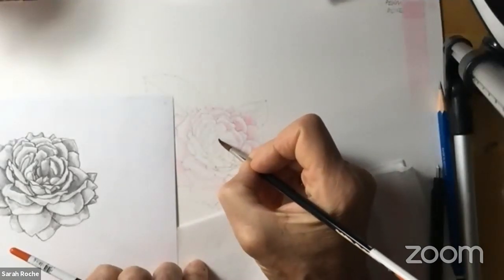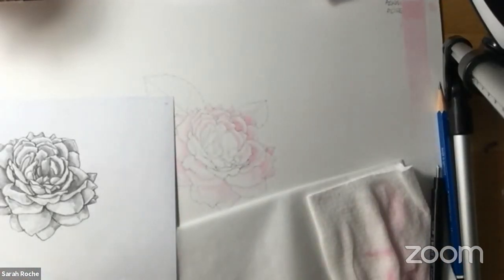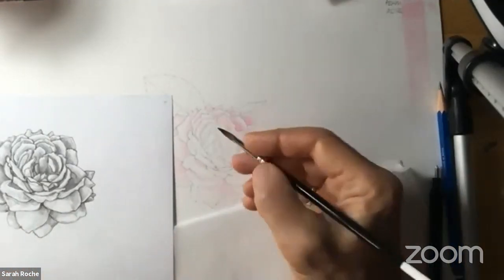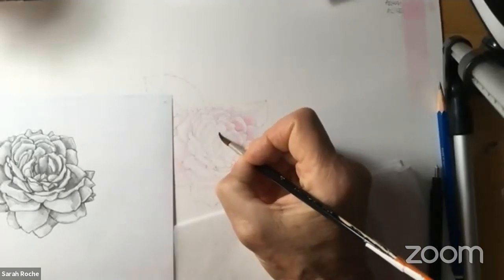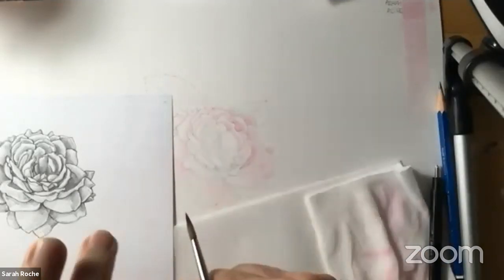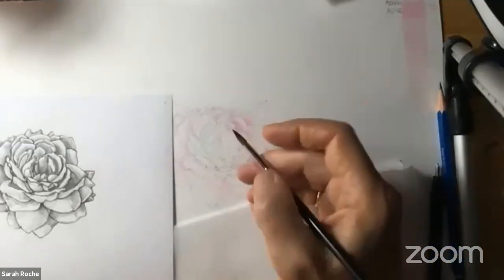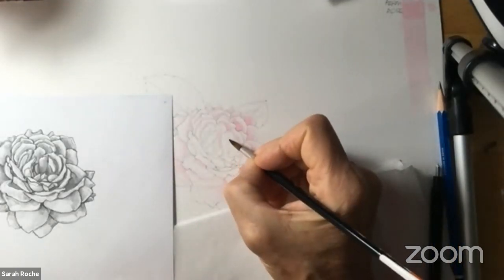So I'm working down. I've got my photo that I'm looking at too, but you really have to enlarge it. If I had the actual thing here, it'd be easy to see. So I'm just going inside here with my paintbrush and then pulling it out with my water brush. And I don't mind if the top of each petal is just paper at the moment. It won't be by the end.